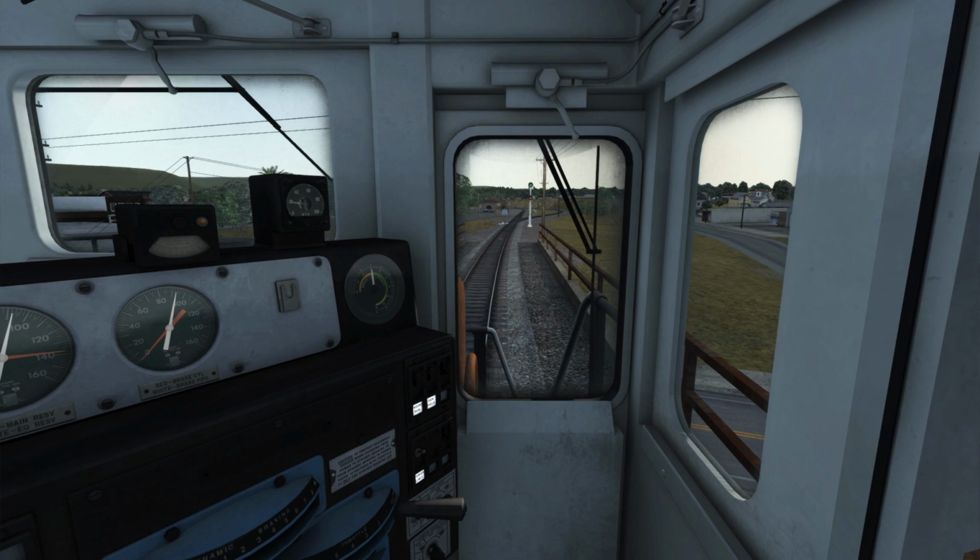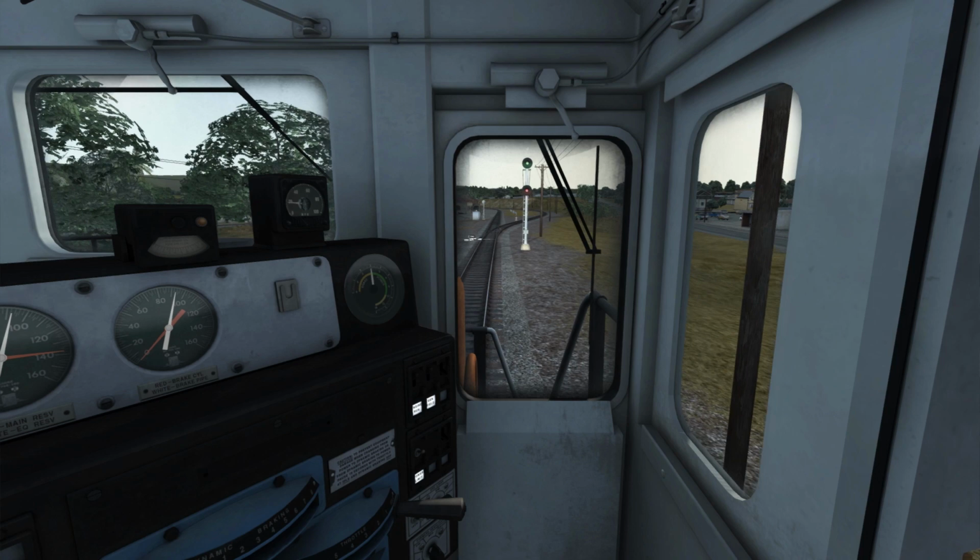The speed is now falling off. I reckon we're now doing around 18 miles per hour. So back up to notch one of power, slowly bring our speed up.